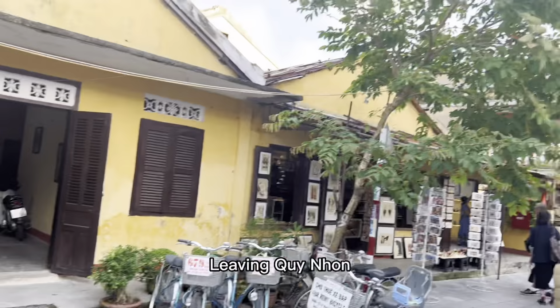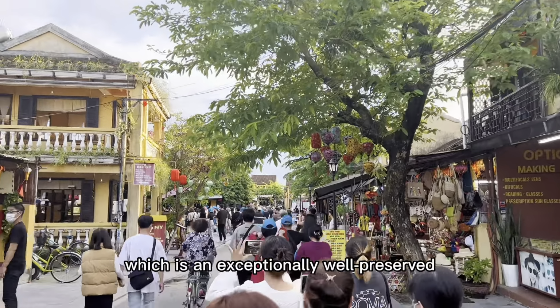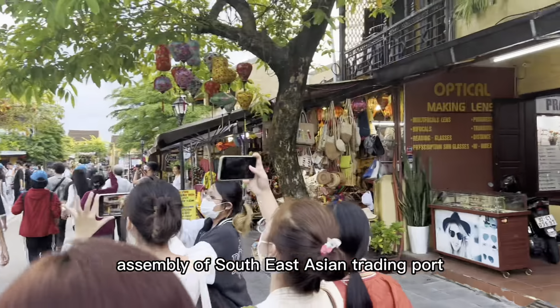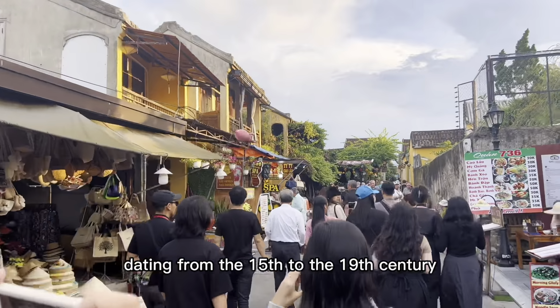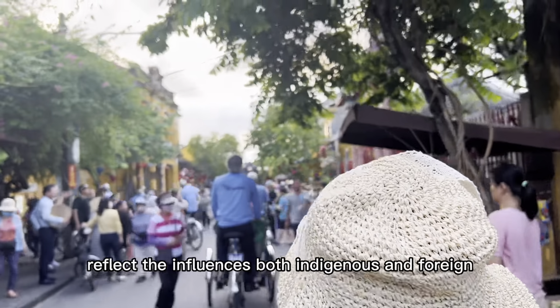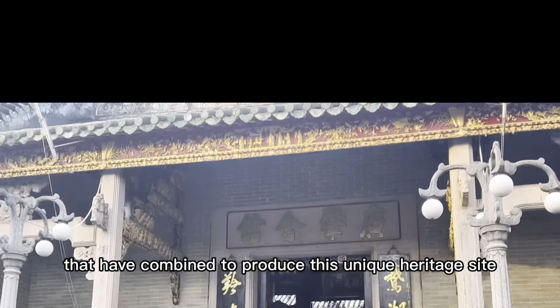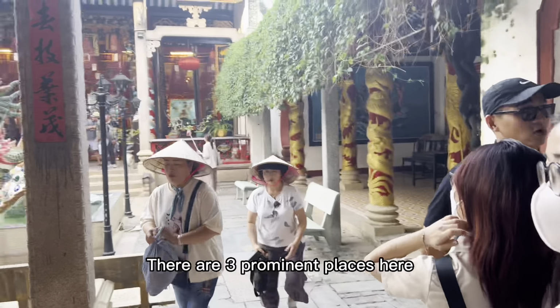Leaving Quy Nhơn, we finally reached Hội An Ancient Town, which is an exceptionally well-preserved example of a Southeast Asian trading port dating from the 15th to the 19th century. Its buildings and street plans reflect the influences, both indigenous and foreign, that have combined to produce this unique heritage site. There are 3 prominent places here.